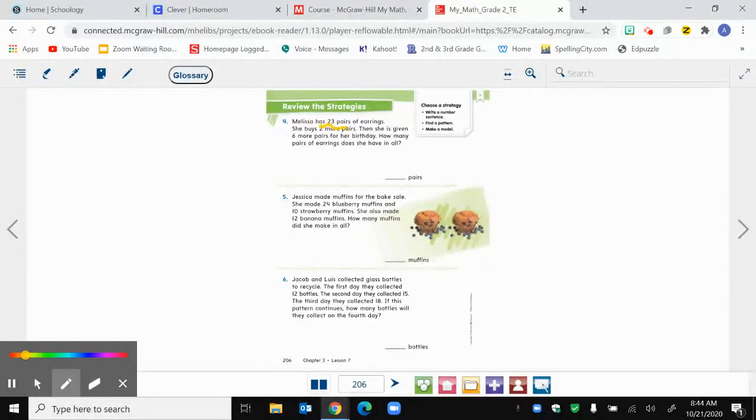Okay, 23. Then she buys 2 more pairs, and she's given 6 pairs for her birthday. How many does she have in all? Okay, so we're going to add, right? So it'd be 23 plus.